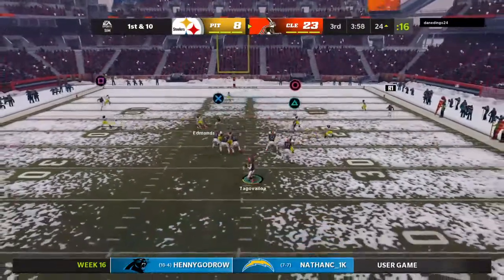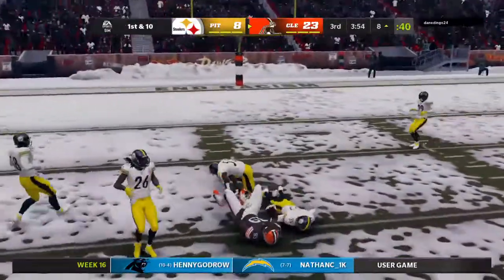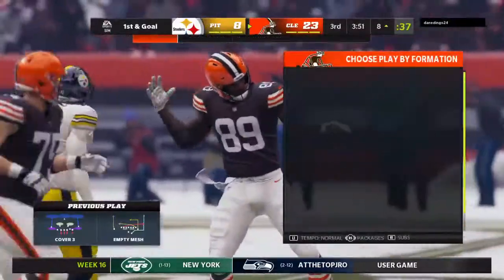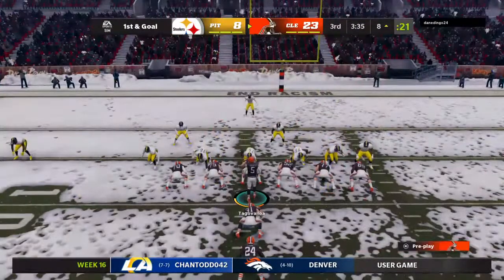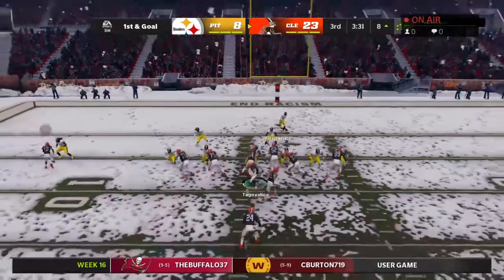Tua now on first down. Big hole up the middle, and they've got it inside the 10 at the 8. I'll tell you what, this offense is playing a little bit of keep away right now. They've come out here in the third quarter, possessed the ball for quite a while, and they keep on converting. Nice pitch and catch there to set up the 1st and goal.